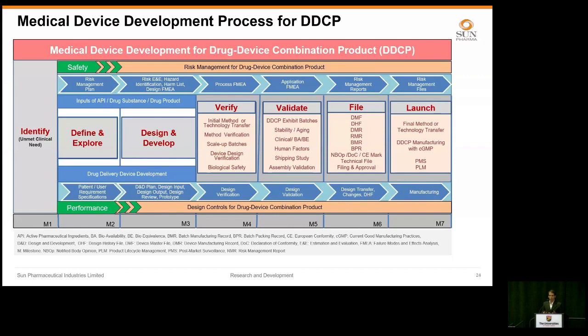Generic industry is quite familiar with what needs to be done, because guidance is already available: a lot of ISO standards, regulatory guidance, and support. So we know what needs to be done. As for when it needs to be done, this slide will show at what milestone, M1, M2, M3, M4 to M7, what needs to be done. This slide gives information on when it needs to be done. So the what part and the when part are covered.